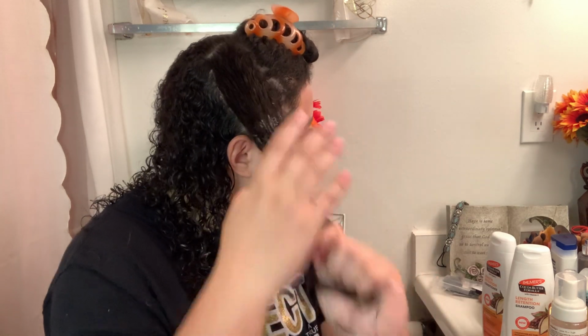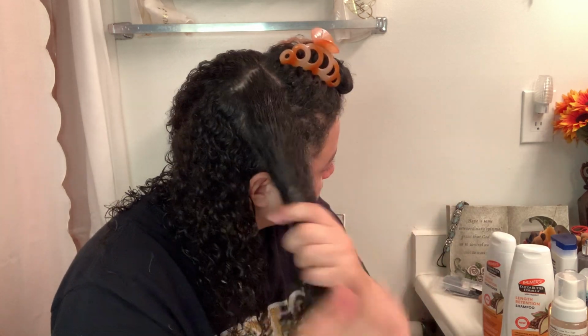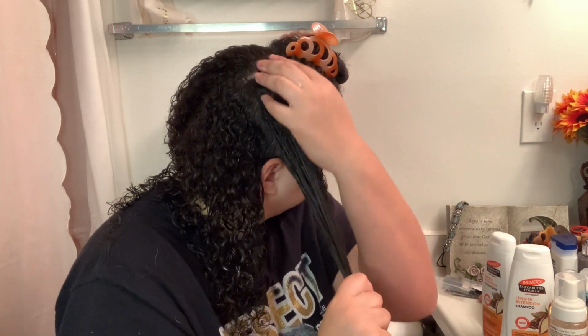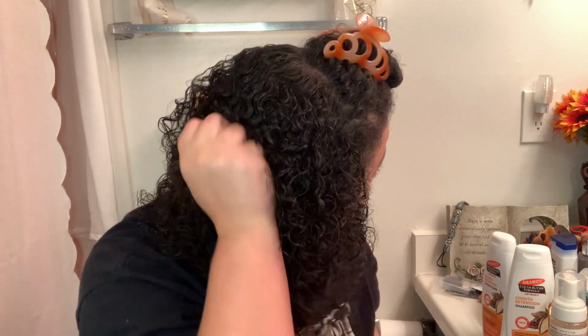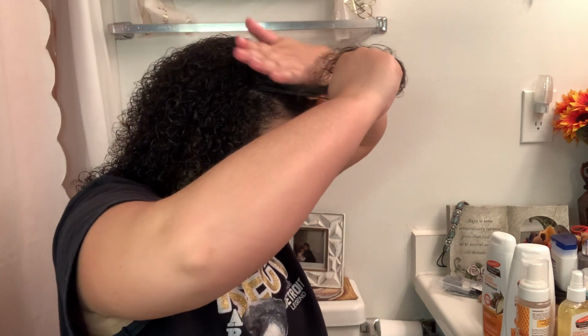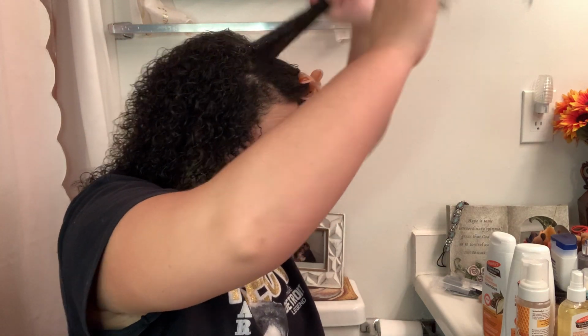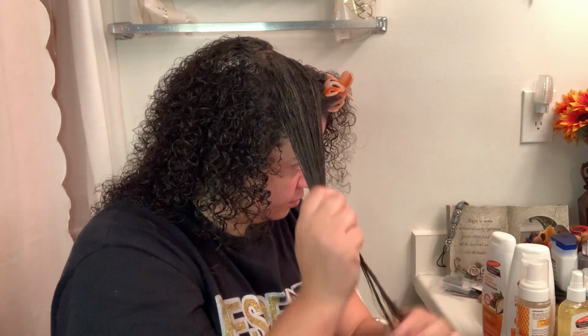And I get that dry spot, as y'all can see. I do not miss that dry spot for nothing. Yes, child. It is a workout. I'm telling you, people who do not have long curly hair will never understand the struggle. It is a workout. My arms are killing me. My arms, my shoulders, but guess what? I'm gonna power through.